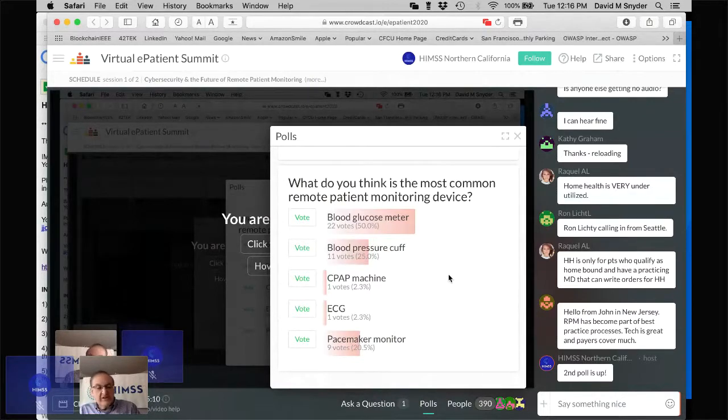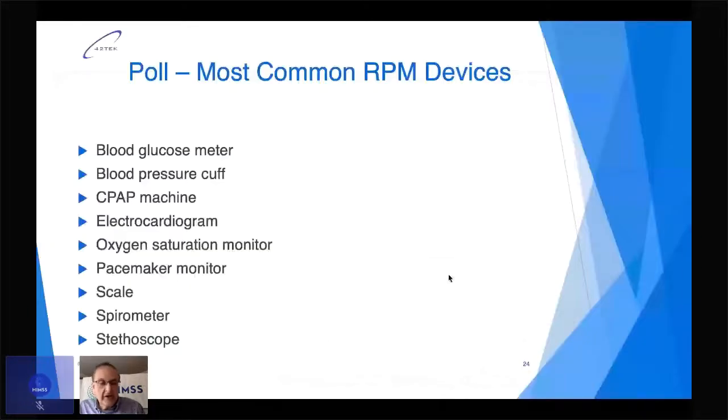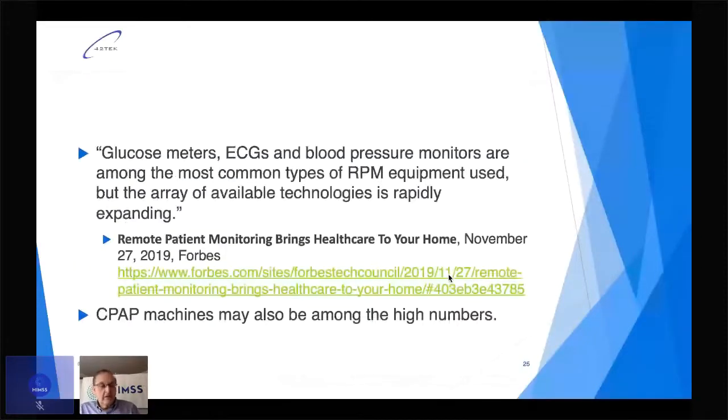Well, I'm going to go back to the slides and tell you that, at least according to some of the research, glucose meters are indeed probably one of the most common devices, along with EKG devices and blood pressure monitors. I think CPAP machines are coming up strong. I think there's about 8 million of them in use in the United States, or even more.